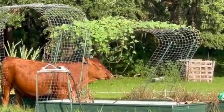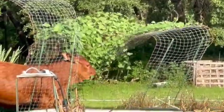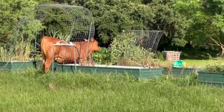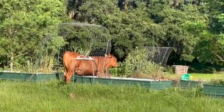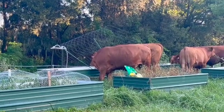All right, Duke's gonna rip down my trellis. Well, I guess I'm rebuilding a trellis. My fault. I didn't know those vines were gonna be so tasty. Oh well. Well, there goes the second trellis.